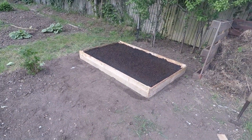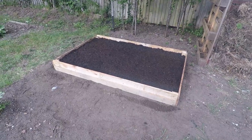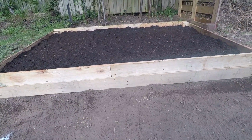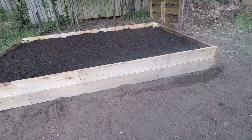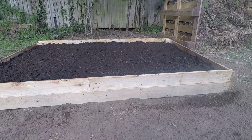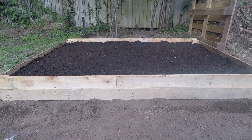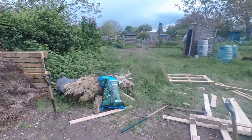So this is it. This is my finished raised bed for my first plants. A little bit annoying, I had to do a join there because I didn't have enough of the longer slats. Well, I did, but I damaged a couple trying to get them off, so I'm not too bothered, to be honest. It's probably not going to be here very long. I'll have it for one season, and by that time I'll have a better idea of what I want where on the rest of the plot.